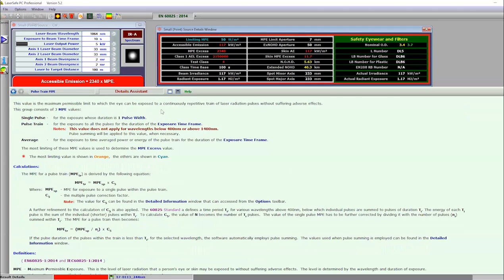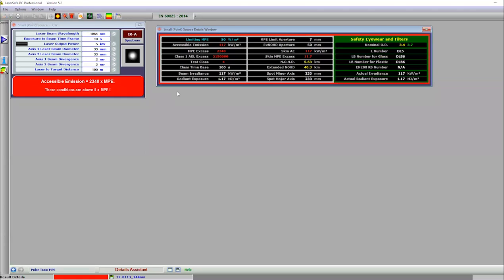I'm going to get rid of the assistant for the time being, since it can sometimes be a bit of a nuisance, jiggling around all over the place. But the NOHD hasn't changed significantly, even at 10 seconds. When you're at that power, in kilowatts, 10 seconds or 1,000 seconds don't make much of a difference. You still get badly hurt. What happens at 1 meter distance?